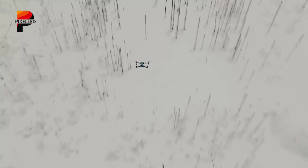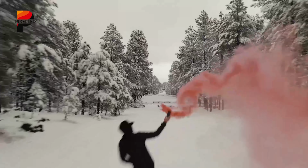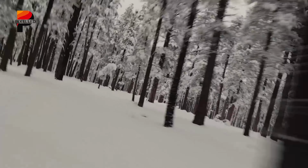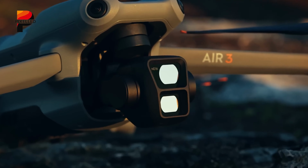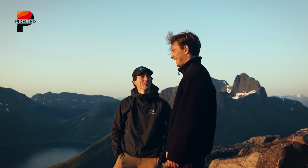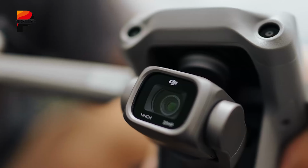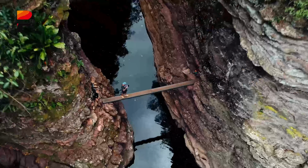Less discussed but equally critical is the rumored O4 Plus transmission system. DJI's OcuSync technology has long been a gold standard, offering reliable feeds even in congested urban areas. The O4 Plus could extend the Air 4's range to 15 kilometers, up from the Air 3's 12 kilometers, while supporting higher resolution live views. For rural photographers or adventurers chasing distant landscapes, this added range reduces the anxiety of signal dropouts.